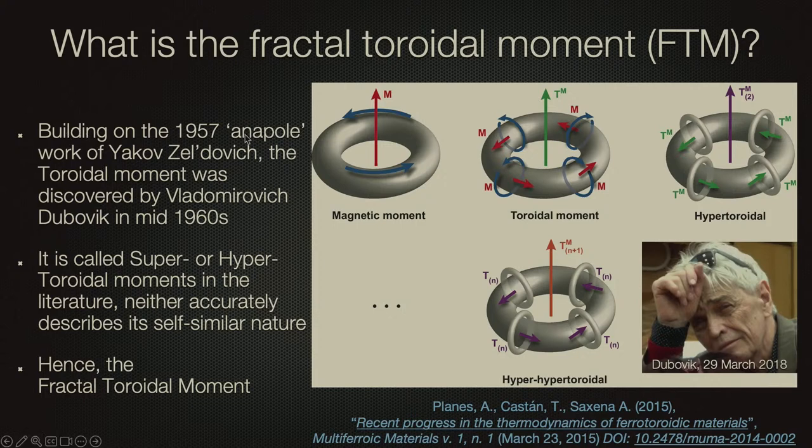essentially there was this guy called Yakov Zeldovich in 1957, and he came up with a thing called an anapole, which is essentially what we saw much, much earlier, where you have this fall off of the EM field.